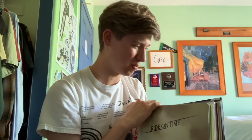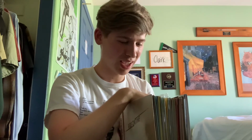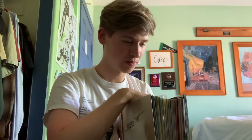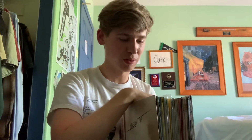This section of records right here is probably my proudest collection of records, in the sense that a lot of them are really unique. I like having something different, and yeah, they are a lot of fun to listen to. A lot of fun when you get a package from Japan or something like that.